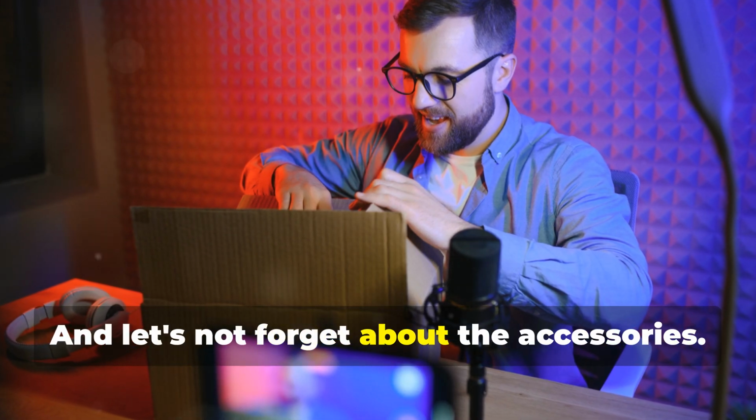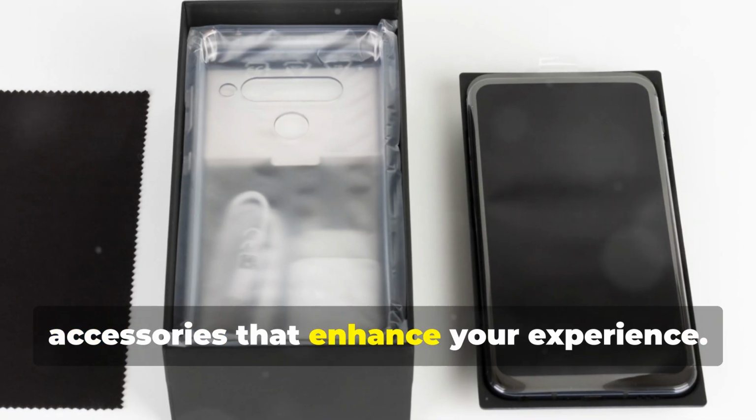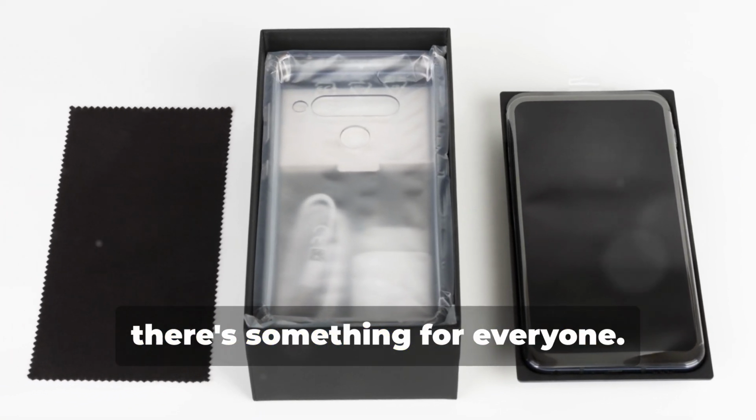And let's not forget about the accessories. The new iPhone comes with a range of accessories that enhance your experience. From fast chargers to stylish cases, there's something for everyone.